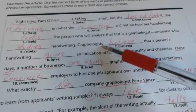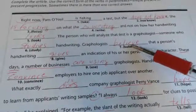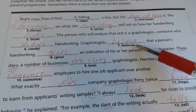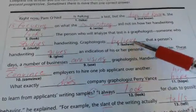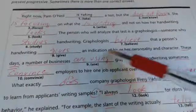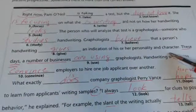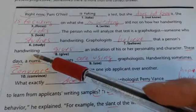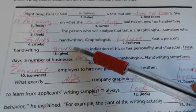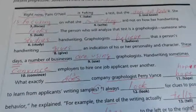Next sentence, graphologists. Notice the S here. So no S on the verb. Graphologists believe. And believe is also a word we don't use in progressive form. So we're going to leave it in the simple form. And again, no S because we have the S on the noun. Graphologists believe that a person's handwriting gives an indication of his or her personality and character. Handwriting is the subject. Handwriting is singular, so the verb has the S on it to show that it's a singular verb. Again, this is a fact.